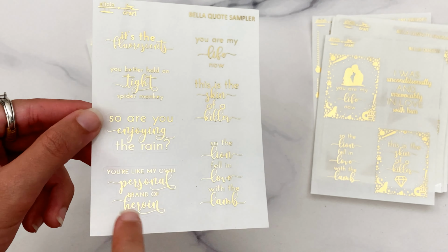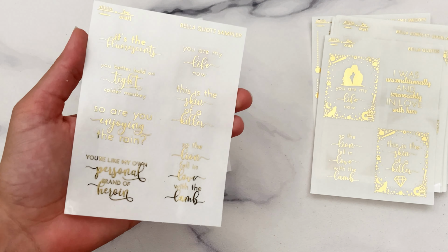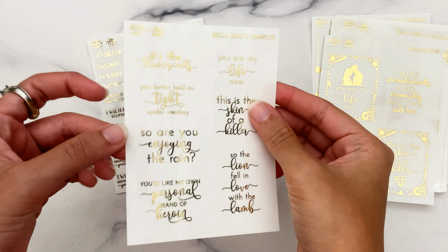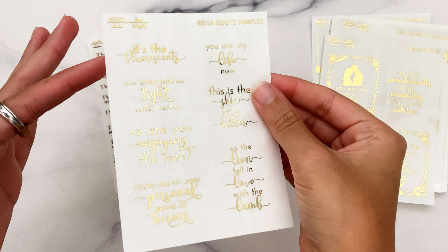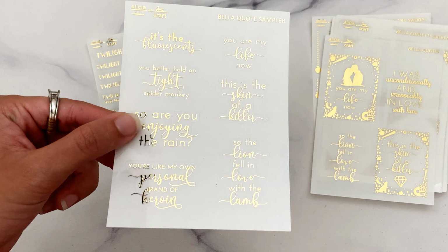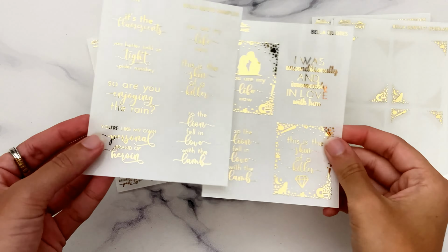And these are going to be really good for the Swirl Prince Co. Bella kit because it's very character heavy, and so you have characters filling up most of the full boxes, and there's space at the bottom of those where it's not covering up their faces. That would be great for smaller quotes like this. So "It's the fluorescence" will look really good over the Edward one, so definitely great to have that option. But if you want to pick up both, then you'll have some unique options as well.